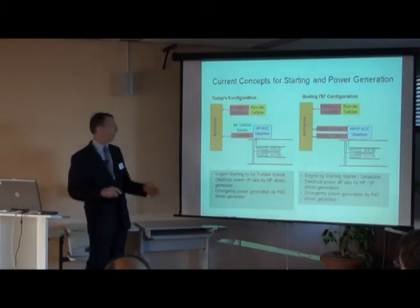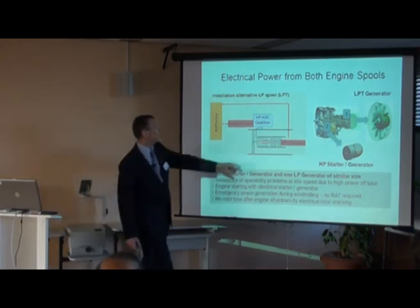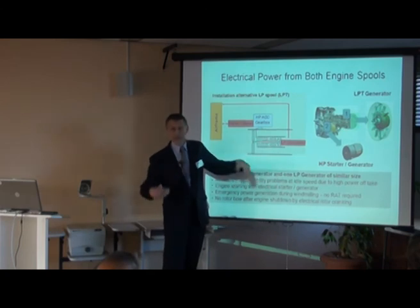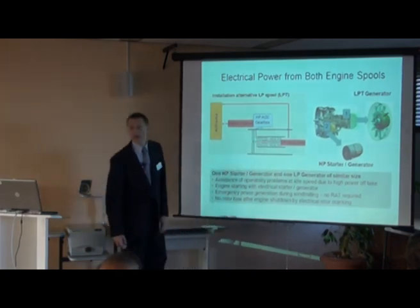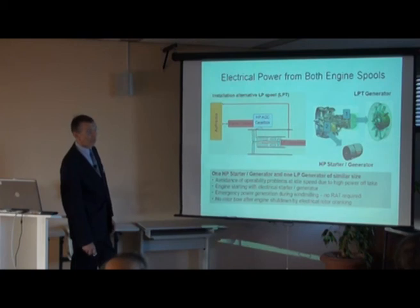Okay. And one idea to get rid of this would be to add a generator that's sitting directly at the LP spool. Integrated. Yeah. So there's a shaft going through the bypass.